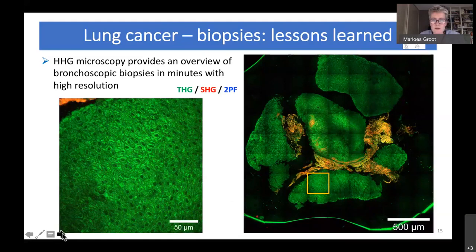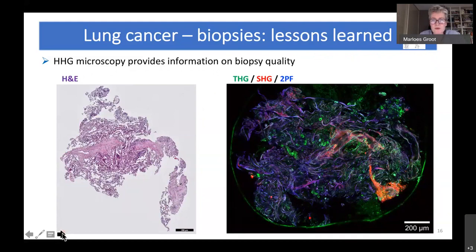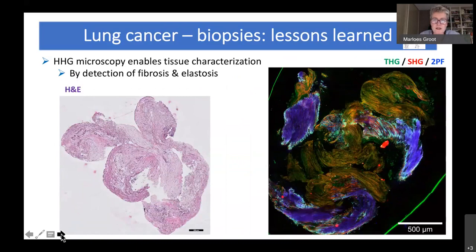And this is another example of a biopsy where there are hardly cells present, and it's completely full of elastin. This would probably count as a not representative biopsy, with which it would be difficult for the pathologist to make a diagnosis, because they want to see the cells and the cell morphology. On the other hand, some of the diseases that we look at are also characterized by aberrant organization of the tissue. And here you see a biopsy with a lot of fibrosis and elastosis. Fibrosis by this structure here and the elastosis here, seeing these nice blue colors.